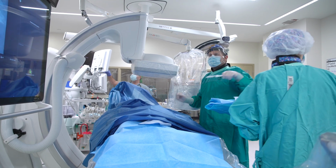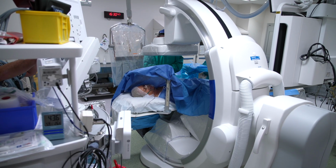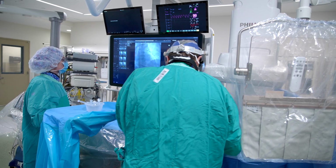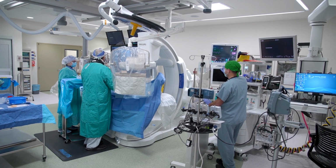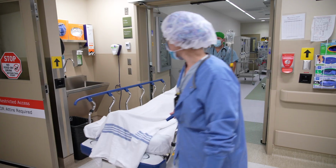Now you are in the electrophysiology lab. There will be the electrophysiology doctor to do your test. The anesthesiologist will give you sedation to help you relax or go to sleep, depending on your procedure. There will be nurses to help get you ready and assist the doctor. There will be a technologist to work the machinery. And after your procedure is complete, you will be wheeled on a stretcher back to the recovery room where you started.